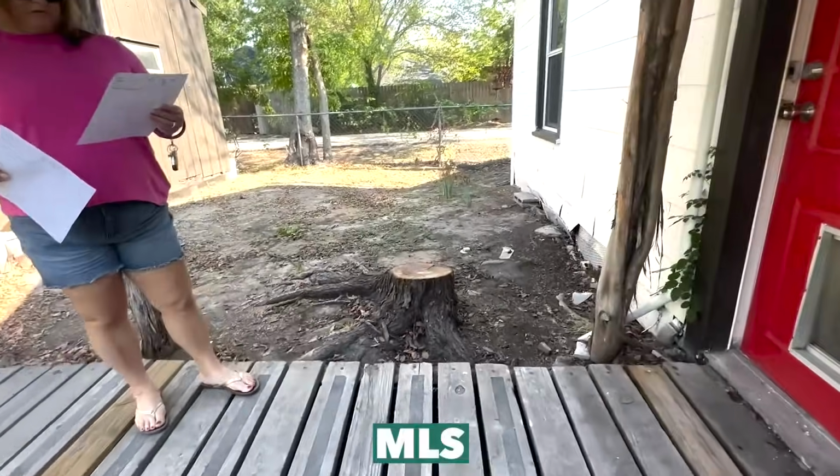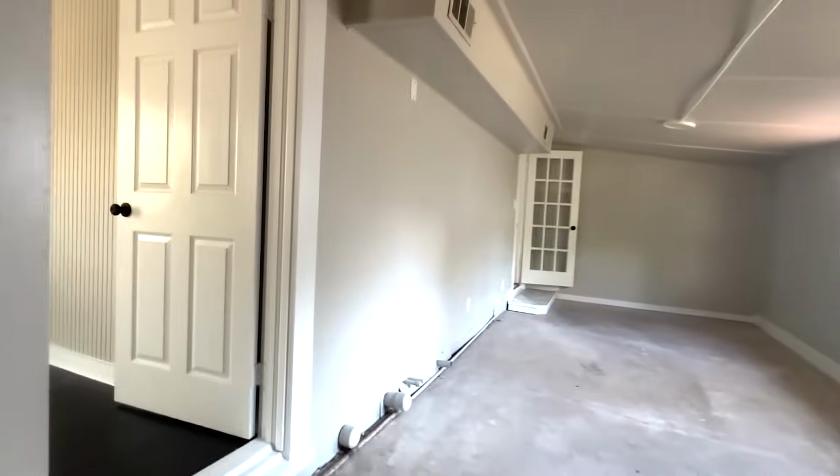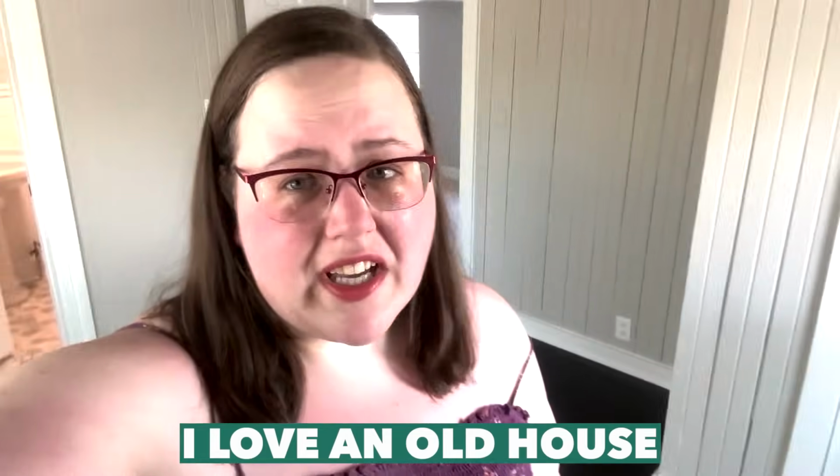I feel like I saw this on the MLS like a year ago and it looked pretty bad, but watch your step. I love an old house with original floors. I'm really curious about how good of a job these flippers did. Possibly not great. Cool. Yeah, never use this tile. Fake tile. They didn't even fully clean out the tub, they just put a new surround.